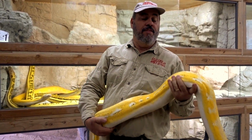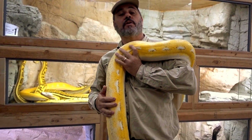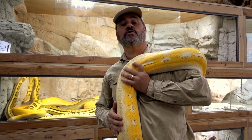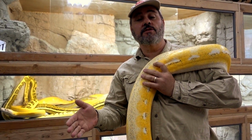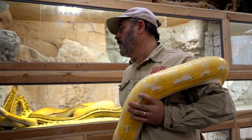If you breed this to another ultra, you're going to only get ultras. If you breed it to a Lucy, you're only going to get ivories. So it's kind of a good idea to know what you're breeding.